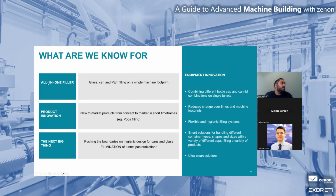So like I said, what we're known for are the all-in-one fillers for glass and PET and such. And the reduced changeover times, that is the most important thing that the all-in-one fillers offer. Also, other product innovations like pods filling and combining different capping technologies in one single turret, the ultra clean solutions. The next big thing is the elimination of tunnel pasteurization. That's something that a lot of companies will be interested in.